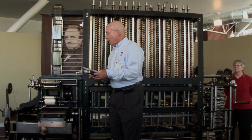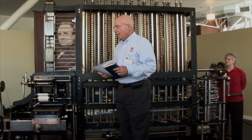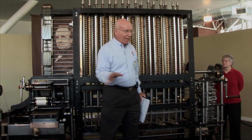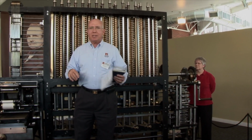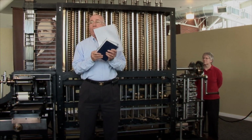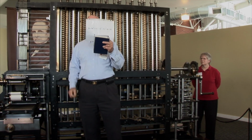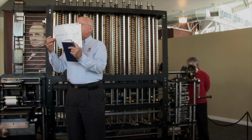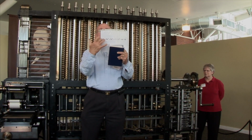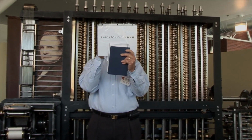Okay, so now, what does this machine do? Well, it solves polynomial equations. Now, I know you guys haven't exactly had algebra down in front here yet, but the idea was, if you could simulate one of the functions in this book, let's say logarithms, you could come up with an equation for how those logarithms would be represented. This is just a typical polynomial. This is a fifth order polynomial, a very complicated equation you can see here. You would not want to sit down and solve this equation for thousands of values of x. It would take you forever.